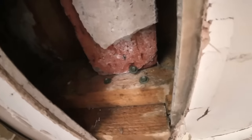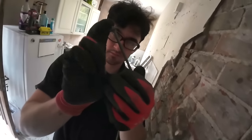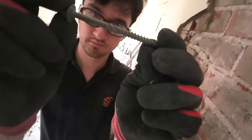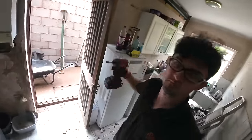In there, I'm going to put one in from the other side. There's a couple there to stop that brick falling down. As you can see, that brick's staying. That's what we're using, 90mm self tappers with a hex head, just sailing in with that.